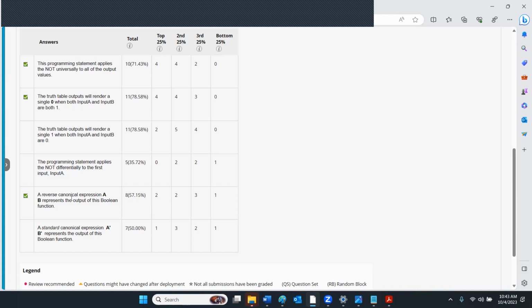I'm hoping that rings a bell. All right. The other thing that we would select to answer this question correctly would be that a reverse canonical expression, AB, represents the output of this Boolean function.